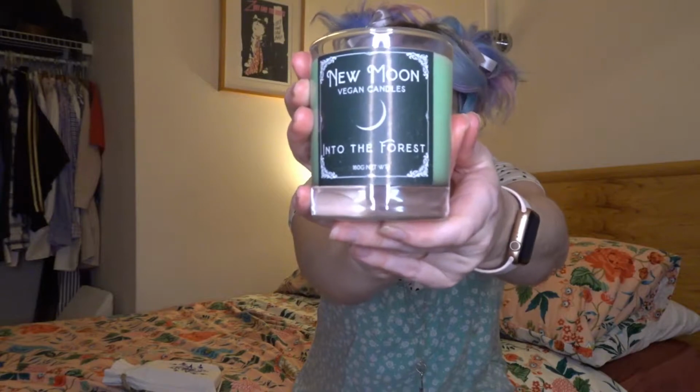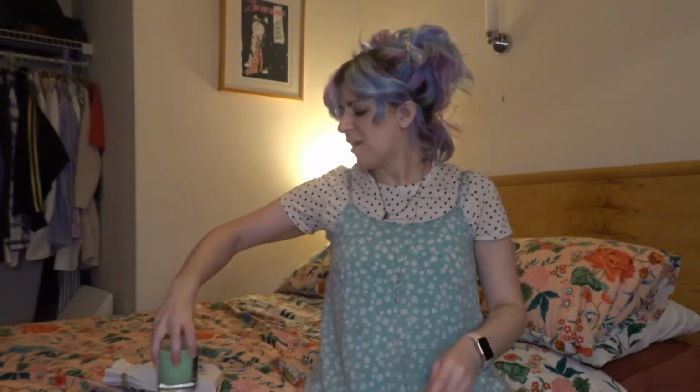So I'm going to do a quick tarot pull here right now, make it a little special, and I'm also going to light one of my other new favorite things, these new moon candles. A local person here in the UK makes them on Etsy, and I'm in love. So before we start our tarot read, I'm going to light the Into the Forest New Moon candle with the wood wick. I love a wood wick. Christening this one. This is such a yummy smell.